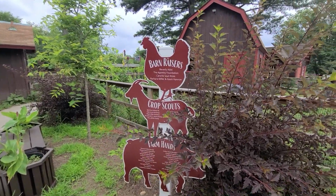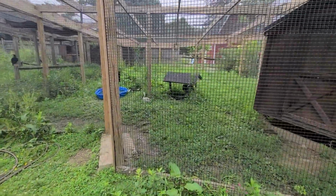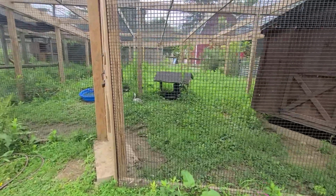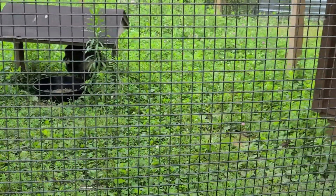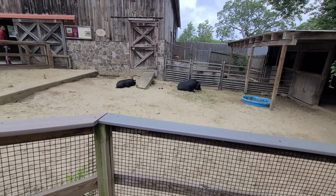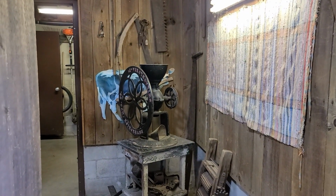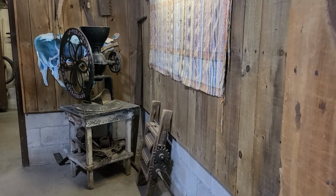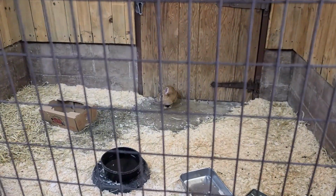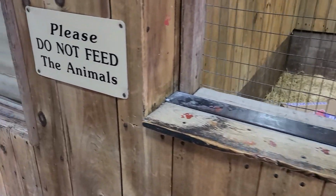Barn-raised heavy condition. We have duck here, turkey under here. I have two duck there. So turkey under there. There's a turkey under the little house. I have two duck over there. You have two piggy over here. It's an antique mill over here. There's a rabbit right there. These do not feed, so you can't feed the rabbit.